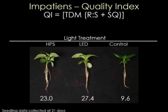Starting with the Impatiens, if you look at the top of your screen, you'll see that I have the equation for quality index still listed up there. Then under lighting treatments, we have our 3 light treatments: HPS, LED, and control, which was receiving no supplemental light. If you look at the bottom of each seedling, you'll see the value of the quality index. This was seedling data collected at 21 days.